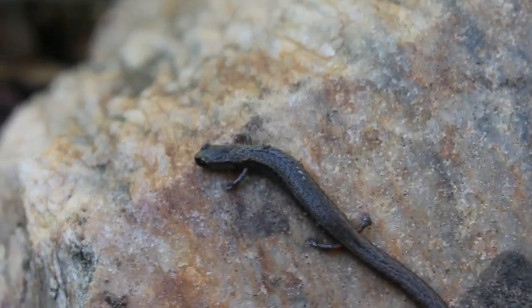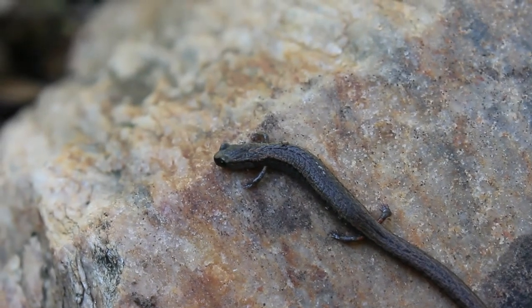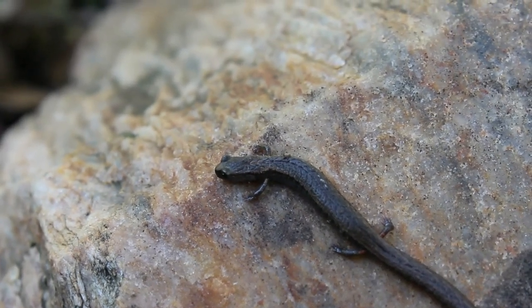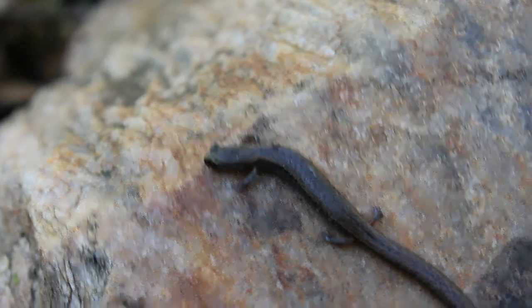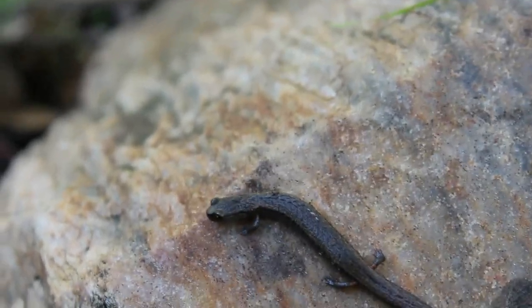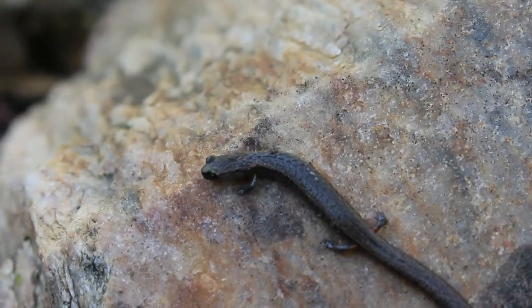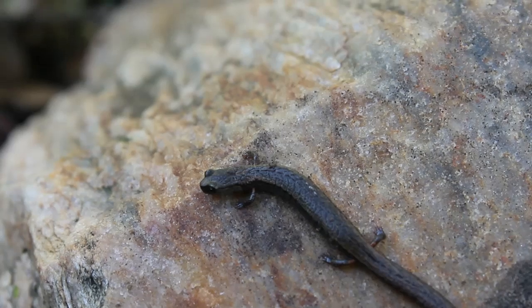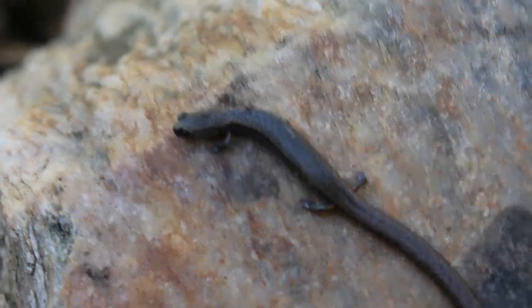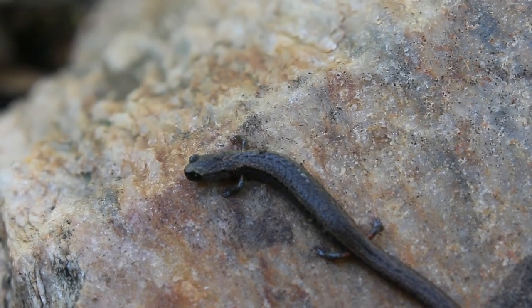Man, the slenders are being really nice today, in stark contrast to yesterday and the day before. They're just showing up for us. Unbelievable. This guy is unique to the little stretch of the Kings River Canyon where we are. I believe we're in Fresno County right now. Yeah, we're definitely in Fresno County. This is lifer salamander number 6.